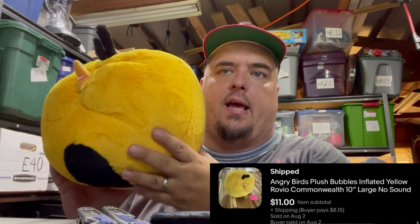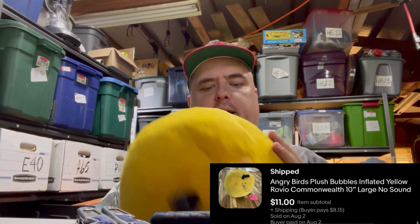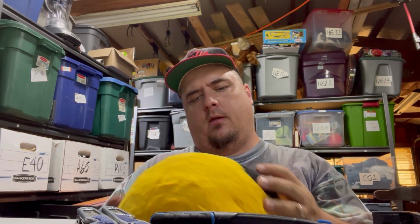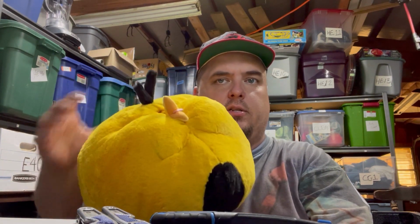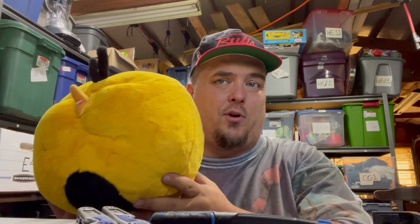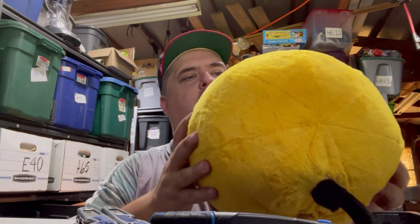This is an Angry Bird plush. And this is like the 12 inch. This thing's almost as big as a basketball. And they all should right here. Yeah, there it is. They have a button inside of them that makes noise. Almost none of them work. If they don't work, they will sell. If they do work, they'll sell for a little bit of a premium because they work. But most people that collect them don't care.